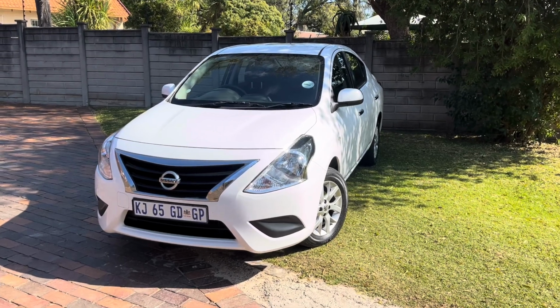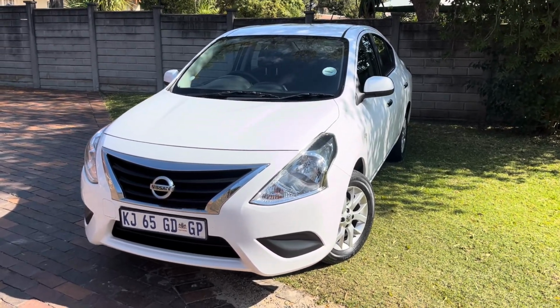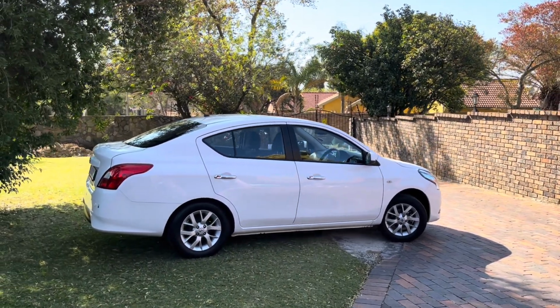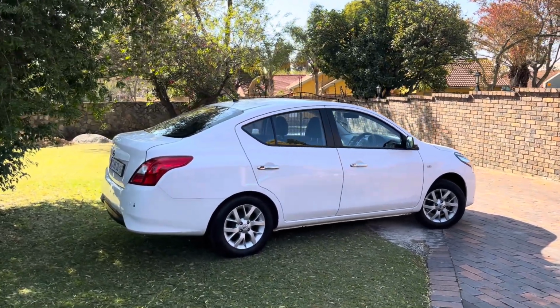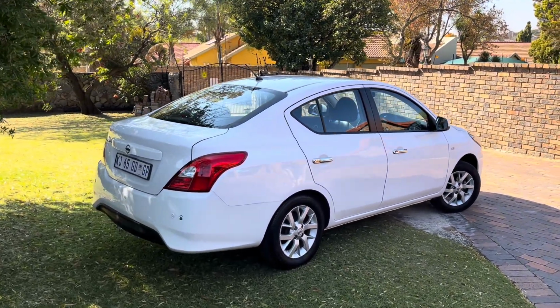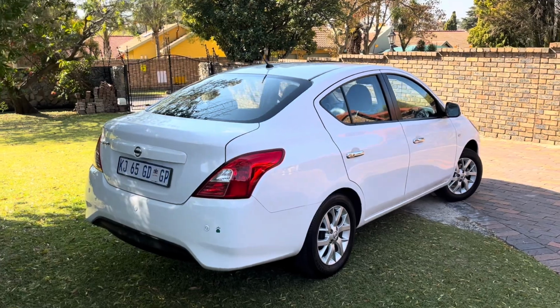The idea of a 3-box sedan as a family car is slowly becoming a thing of a bygone era. Most consumers who buy one car for all of their needs are more likely to opt for a crossover. However, if you're still looking for a sub 300,000 Rand vehicle with a big boot and ground clearance is not a priority, then this might be the car for you.